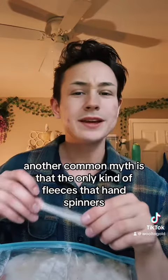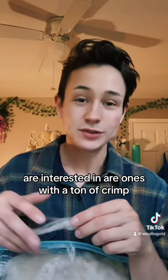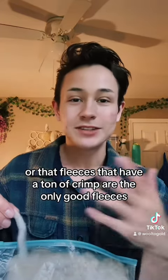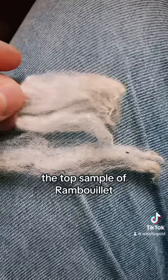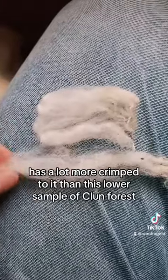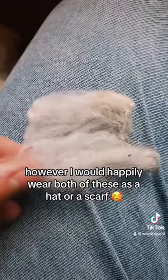Another common myth is that the only kind of fleeces that hand spinners are interested in are ones with a ton of crimp, or that fleeces that have a ton of crimp are the only good fleeces. As you can clearly see here, the top sample of Rambouillet has a lot more crimp to it than this lower sample of Clun Forest. However, I would happily wear both of these as a hat or a scarf.